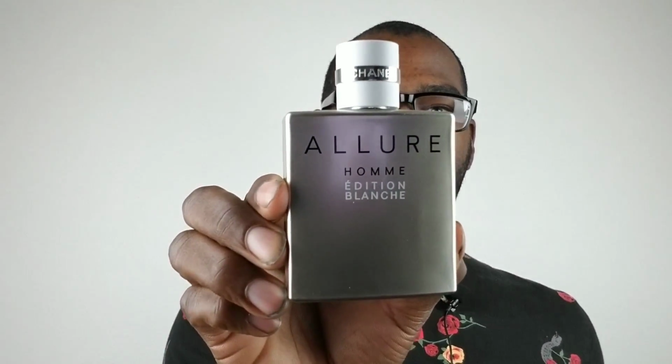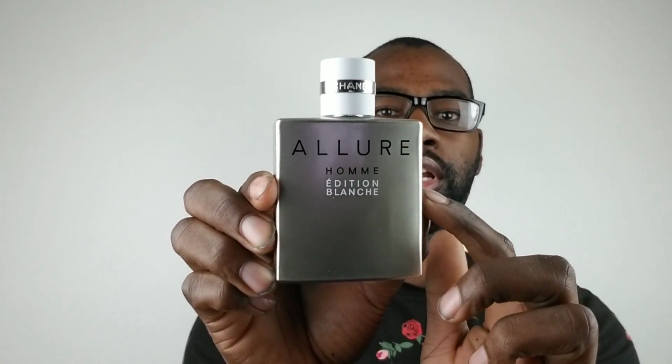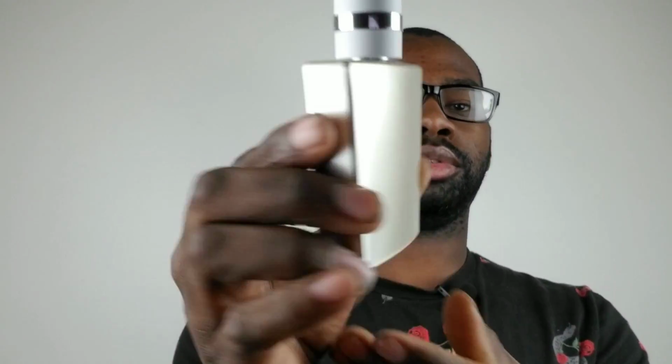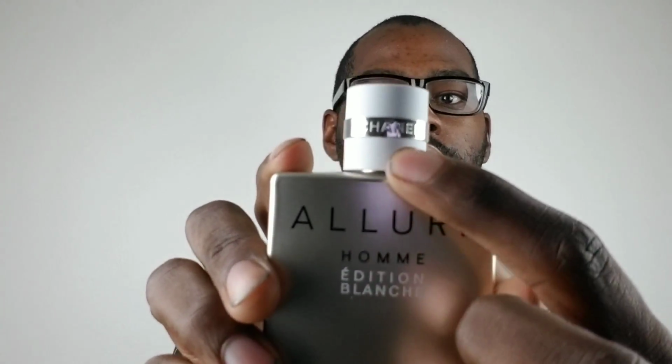Side. The bottle. Has Allure Homme Blanche. That kind of gold, white, and silver. Really nice. The bottom. The back with the batch code 2001. You guys can see that 2001. Top has Chanel. So I'm going to spray this on the test strip, see how it smells.